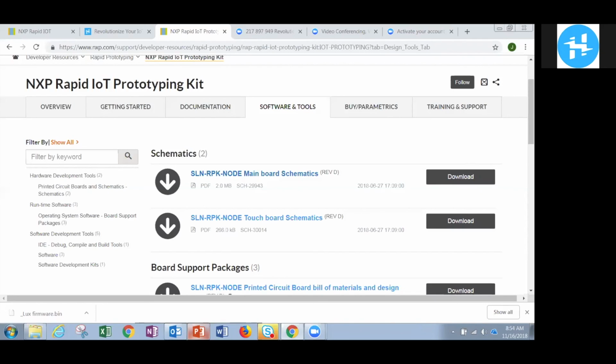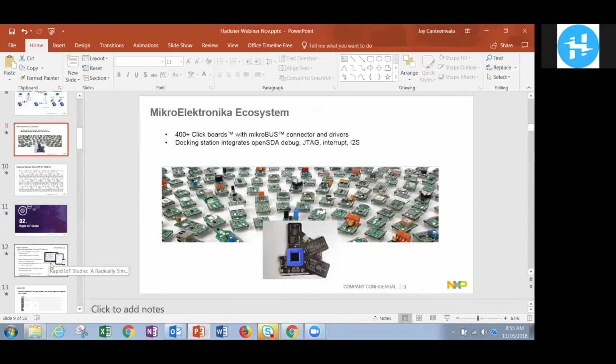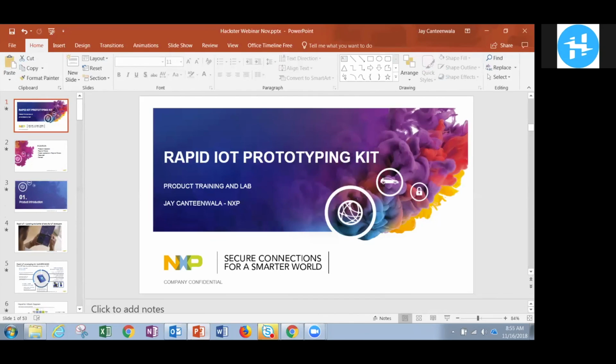The one which is GPIO is pretty trivial. It's just a GPIO status. The ones featuring a serial interface, basically it's a limited tweak. So it's not too complicated to reuse the driver from MikroE and get it available for the Rapid IoT.